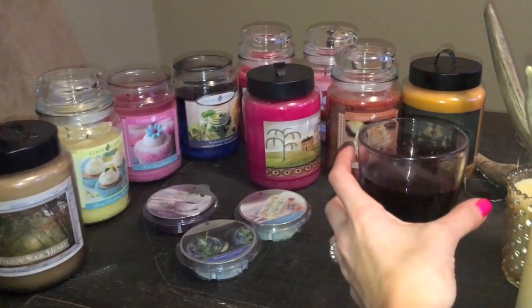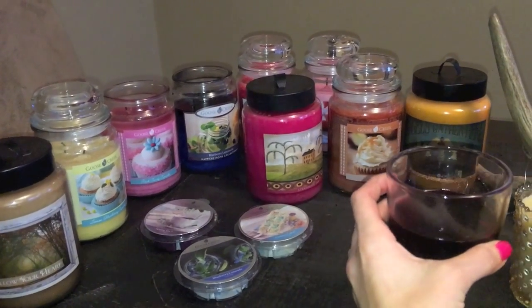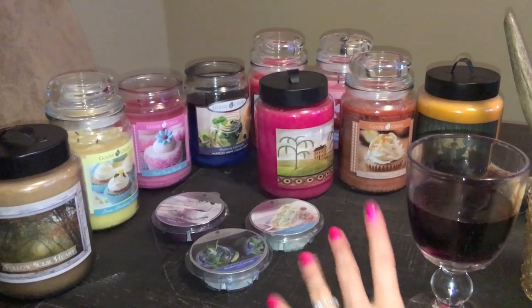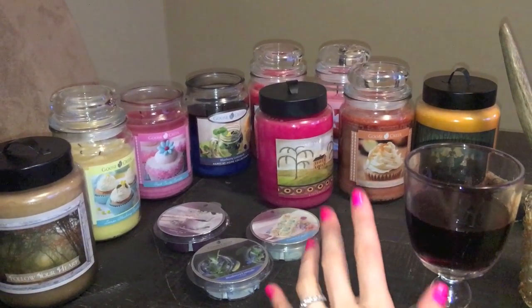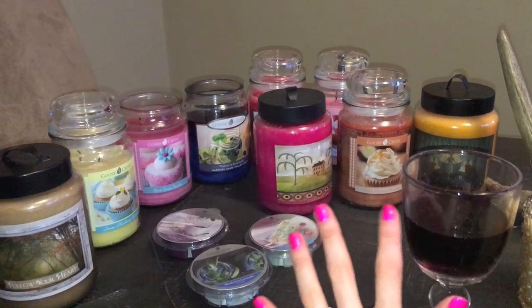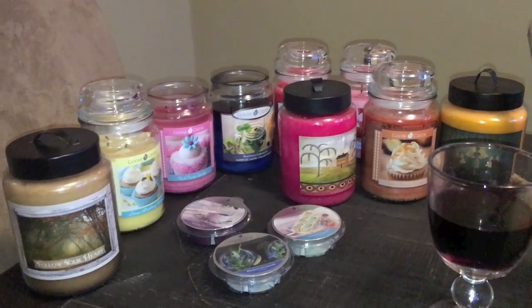So I'm gonna have a sip. Oh my God, this is so good. This is Amarone. If you've never had this, it's a really great red wine. It doesn't matter what brand you get. It's amazing regardless. And it's got this like undertone taste of cherry Jolly Ranchers. It's like a candy. It's so good, but it's still a little dry. It's amazing. Okay, on to the haul.